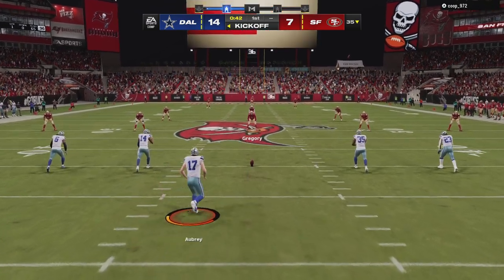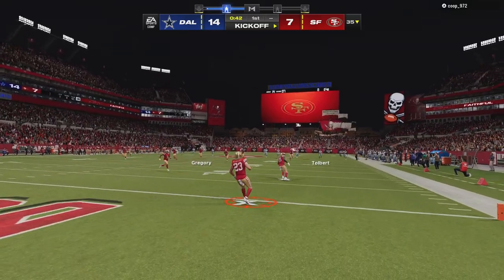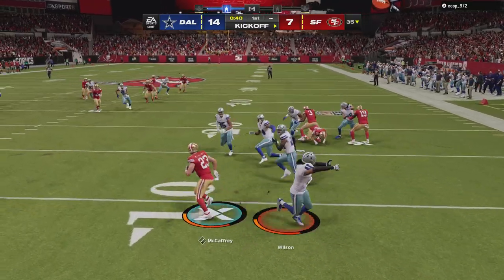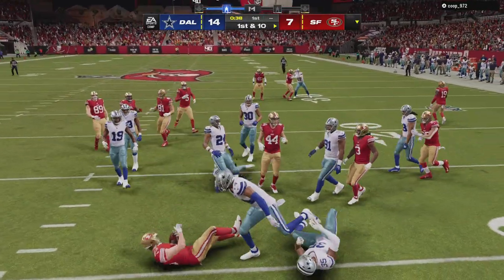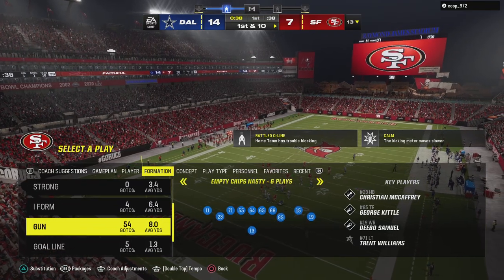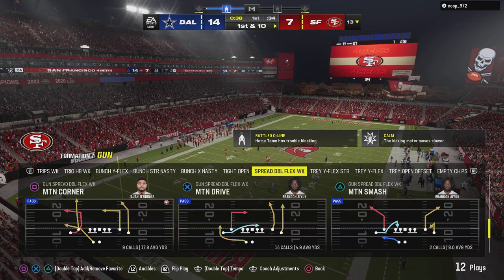So they throw the pick six. They'll get another shot at it now as this one's in the air. Taken at the goal line. And he's only going to make it to the 13-yard line and no further. The Niners take over first and 10 at their own 13-yard line.